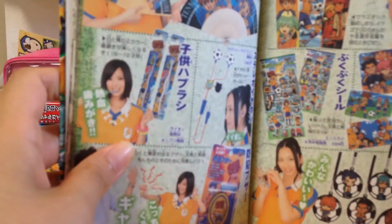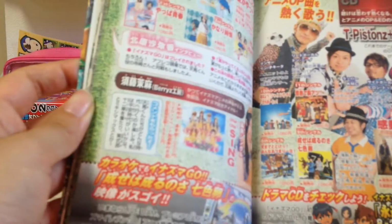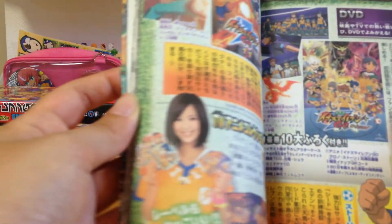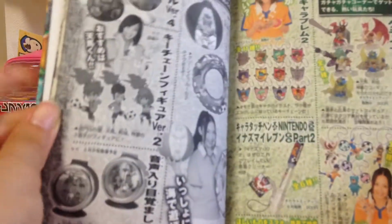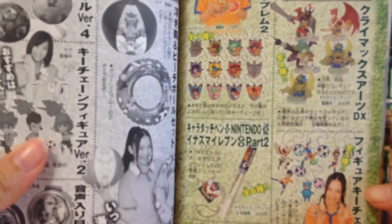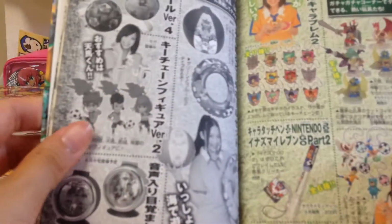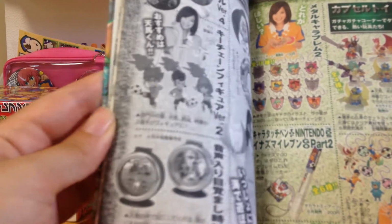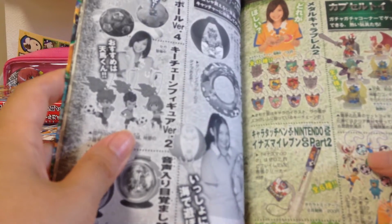Okay, so giant stickers, keychains, it just gives the list of everything that's available. CDs, DVDs, school books, copies, bento boxes, which is really cool to have all in one place, because if you want to search for merchandise, all you do is type in Inazuma 11 and then type in the name of the merchandise in Japanese to see if it's available, and generally Amazon Japan will deliver. I would hope so. It's also great if you're looking for specific characters.